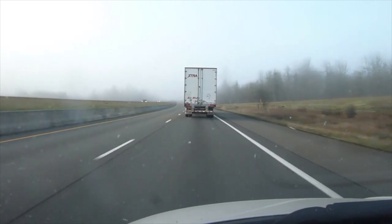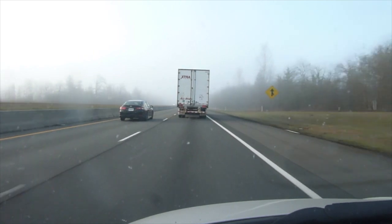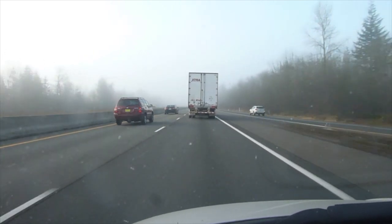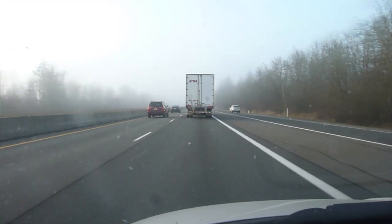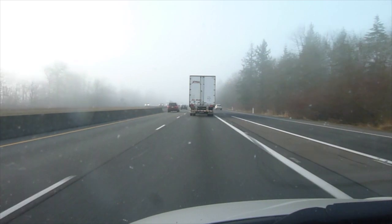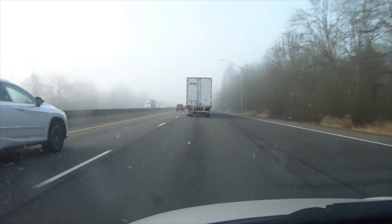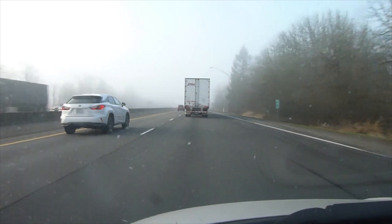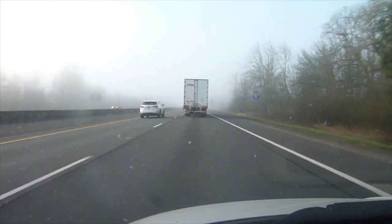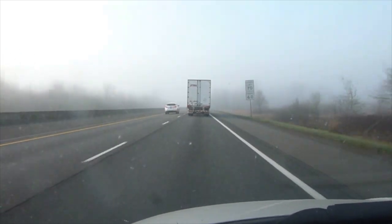So I'm following my truck. Looks like the camera's still going. Foggy morning here, wherever I am, north of Castle Rock and south of Centralia. Interstate 5, not that far from the Oregon state line. 63 miles according to the milepost to the Oregon state line. So I had to make that, not too long from now. So I'm going to stop talking.